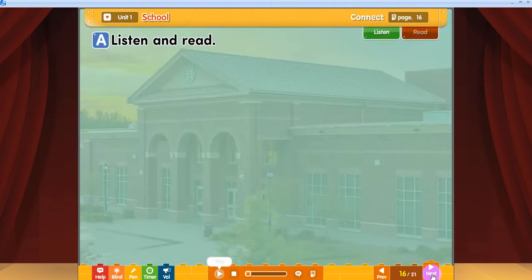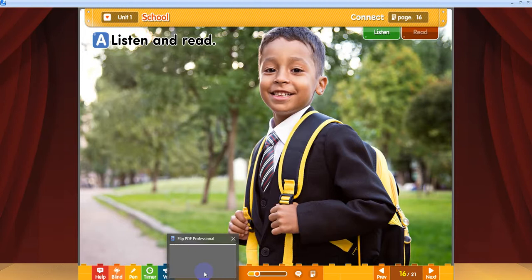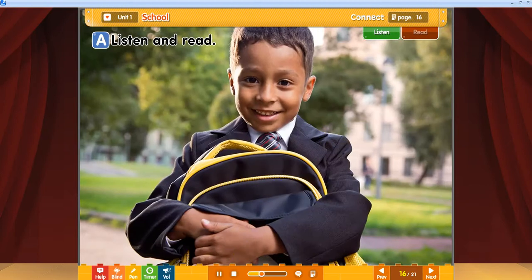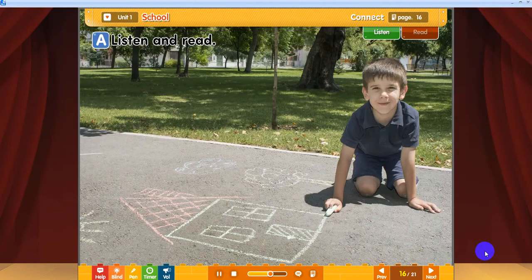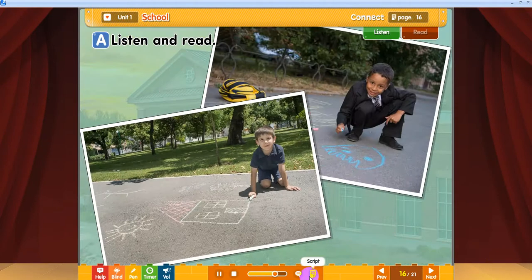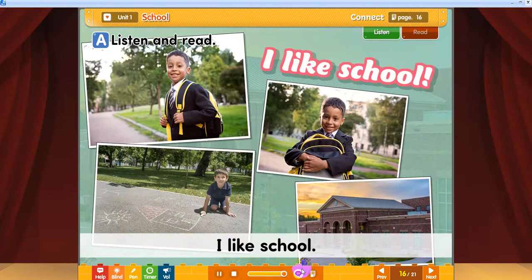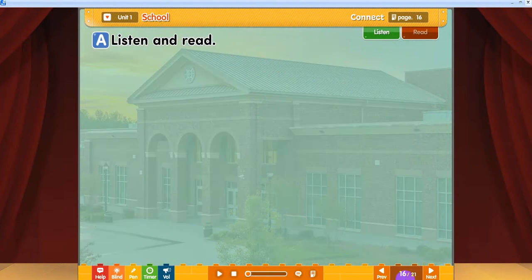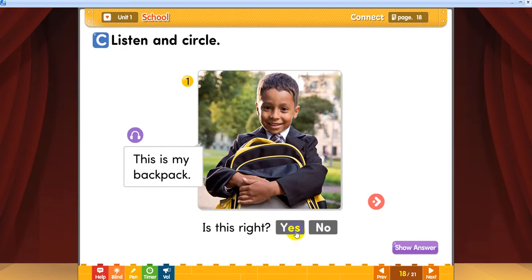A. Listen and read. I like school. Hello, my name is Brent. This is my backpack. This is my school. This is my friend, Jaden. We play together. We learn together. I like school. B. Answer the question. Circle. C. Listen and circle.